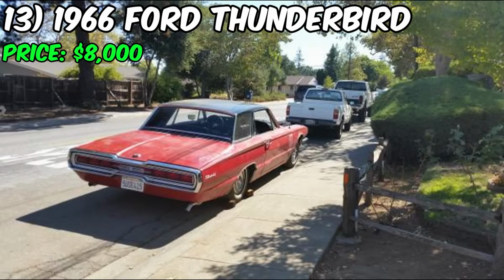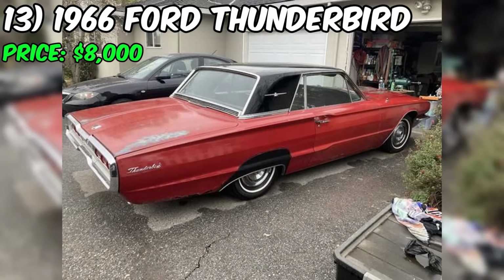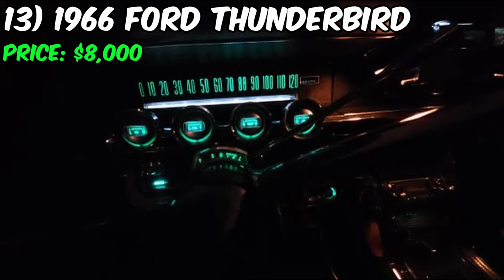Of course, no car is perfect, and this Thunderbird is no exception. The seller does mention that there is some rust on the rear end by the taillights, which is a common issue with these cars. They also note that the rubber drains for the trunk channel have rotted away, which has allowed some water to enter the trunk area. However, they assure potential buyers that the rust is not too bad.